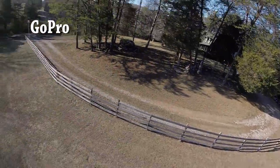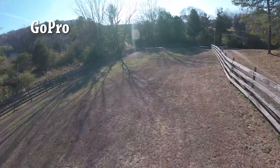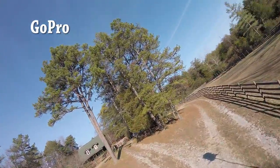That's been true all the way back to the Mobius. I remember my Mobius looked that way. I don't know what the relationship is between the RunCam and the Mobius, but there you go.